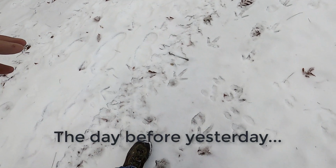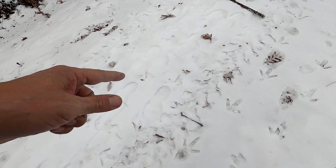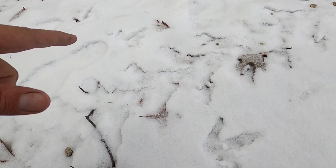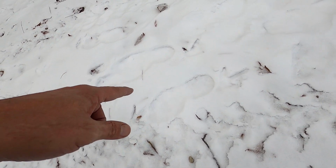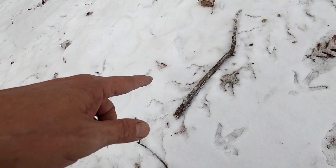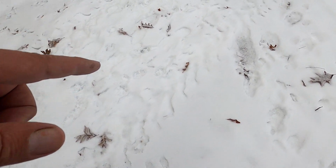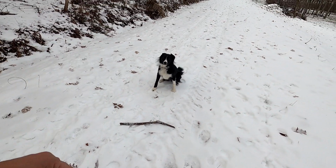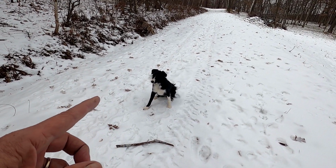Well, since I was here yesterday, besides the turkey tracks, it appears as though somebody was here. Here's my tracks. And then these vehicle tracks just have a bit of snow in them, and that's this little dusting we got last night. And there shouldn't be any tracks here.